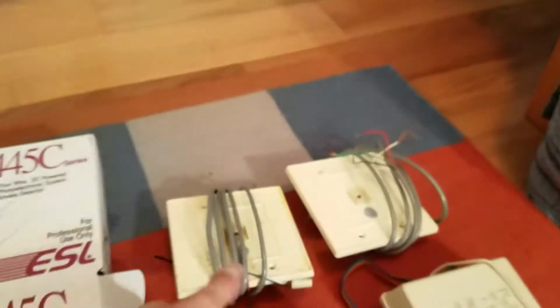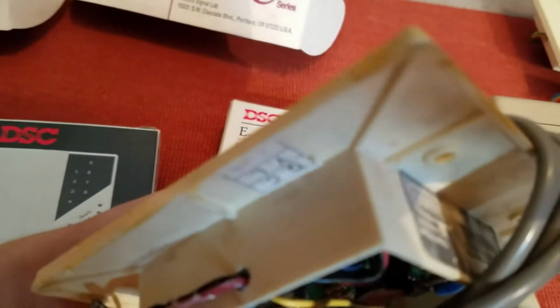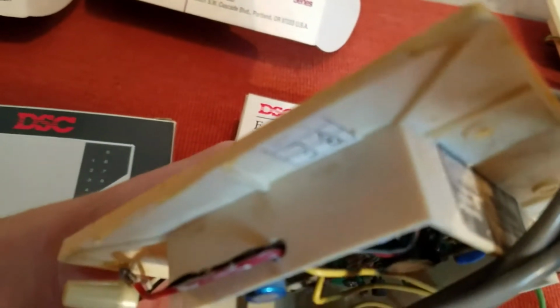So then right here, I think these are a couple of horns or sirens. I'm actually not exactly sure what these are. Actually, what does it say? Unisec? I'm not sure. But yeah, I think these are some sort of siren, because they had a few of these on the walls and the ceilings in the house. So I'm pretty sure those are sirens or something.